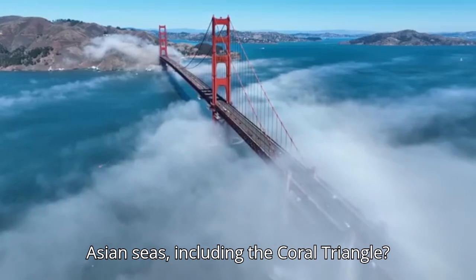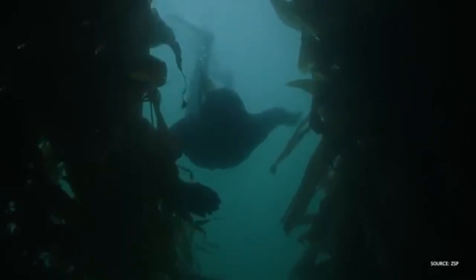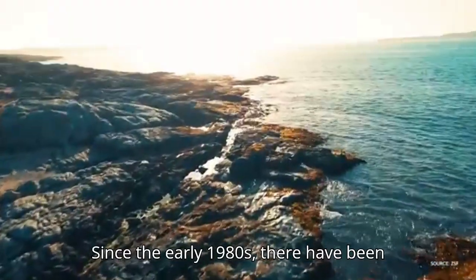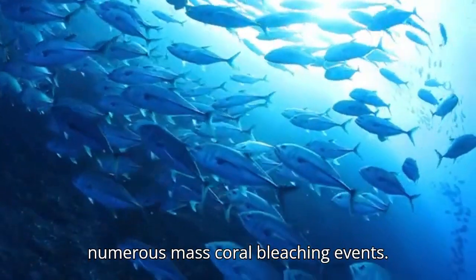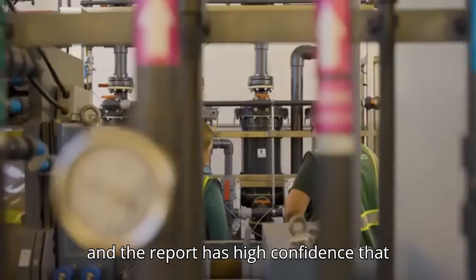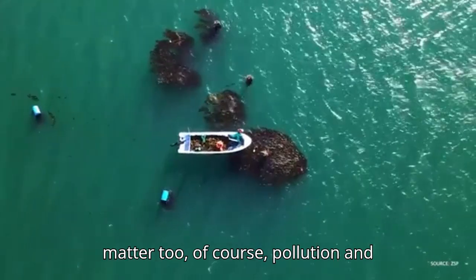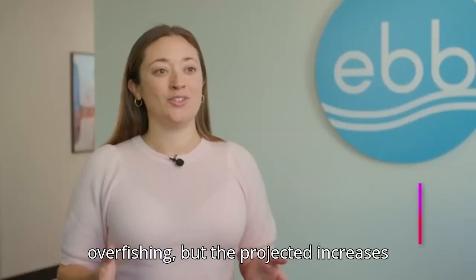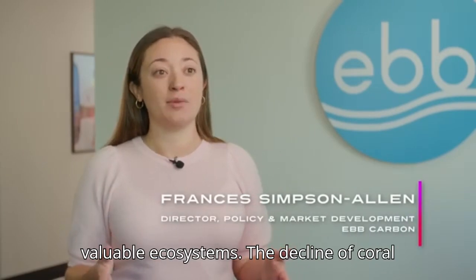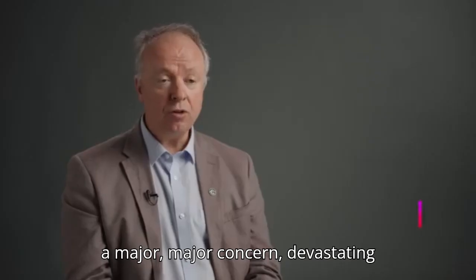What about the Southeast Asian seas, including the Coral Triangle? That's a global hotspot for marine biodiversity. Absolutely critical region. It's also seen significant warming and rising sea levels. And crucially, since the early 1980s, there have been numerous mass coral bleaching events. Bleaching, we hear so much about that. And the report has high confidence that these events are very likely due to human-caused climate change. Local stresses matter too, of course, pollution and overfishing, but the projected increases in sea surface temperature are the major ongoing threat to these incredibly valuable ecosystems. The decline of coral reefs there must be a huge concern. It's a major, major concern. Devastating losses in some areas.